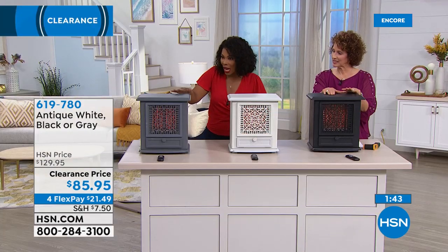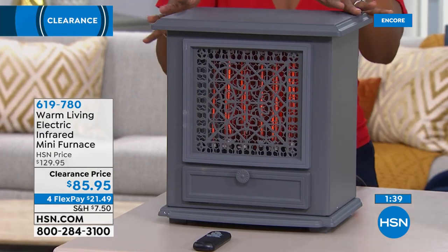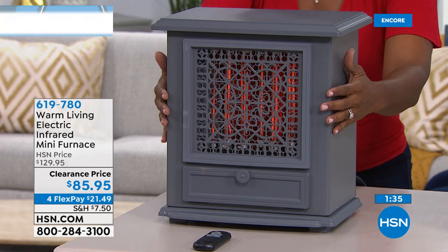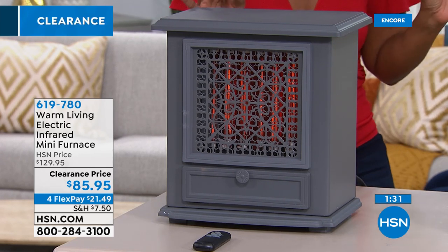And then we also have it in gray. Gray is the hottest home decor color and has been for a number of years now, and it's going to remain that way. So if you want it in gray, we've got that for you. And remember, you're saving about $50.